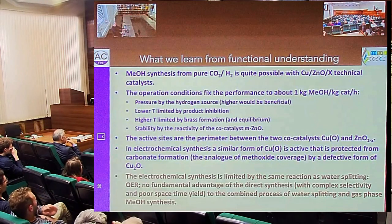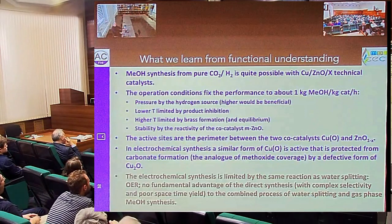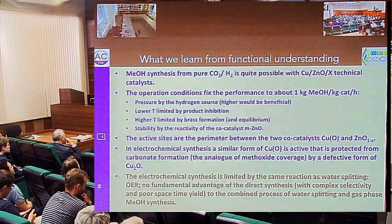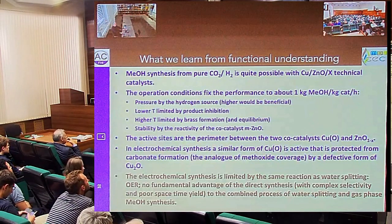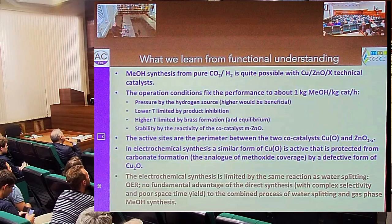The lower temperature limit that I didn't show you is given by product inhibition. We did show that the lower temperature limit is given by the fact that there's a monolayer of methoxy at the surface, and if you go below 200 degrees, this methoxy is simply no longer hydrogenated. And it is not dissolving, that means it blocks all the active sites. I did show you that the higher limit is given by the brass formation, but of course you don't want to go to high temperature anyway because the equilibrium is unfavorable for you. So you would like to go to low temperature, but the low temperature is indeed limited by the fact that there is methoxy absorbing and blocking the active sites.